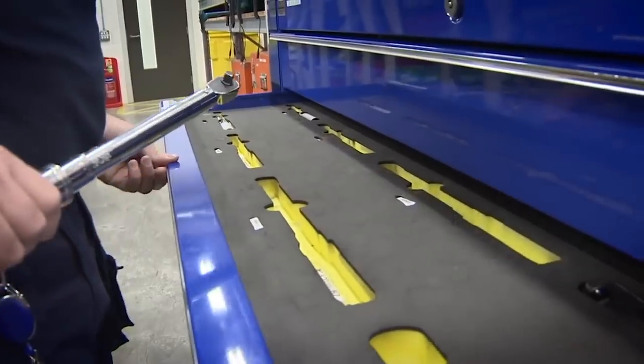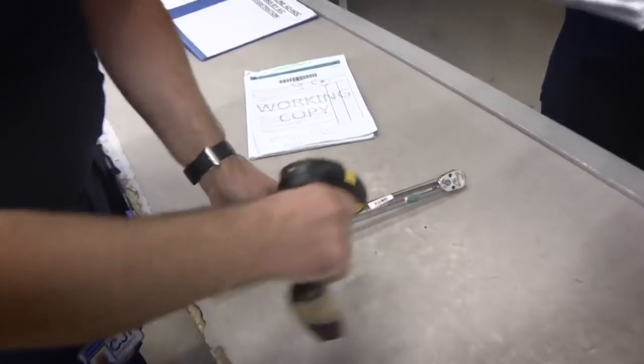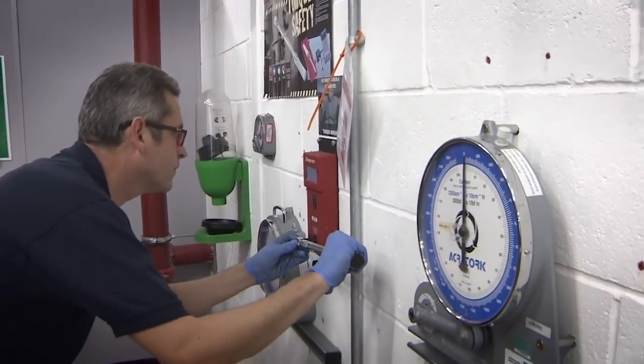Even a lowly spanner must be accounted for. Engineers have to sign out their tools, check for defects, calibrate them, and return them at the end of the job. A spanner left behind in an engine could have catastrophic consequences.